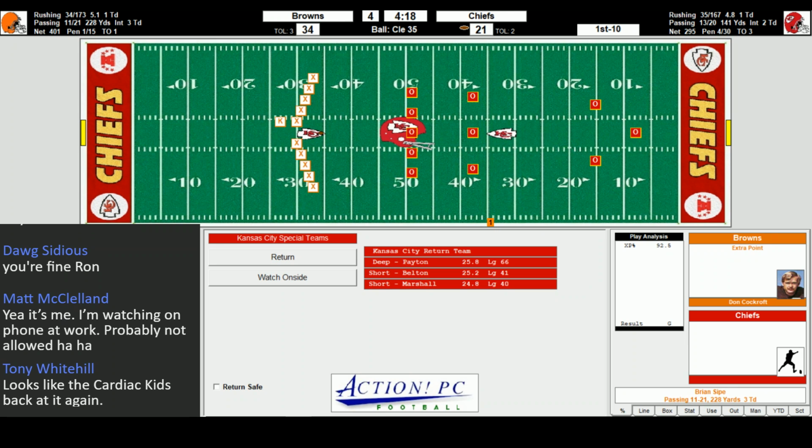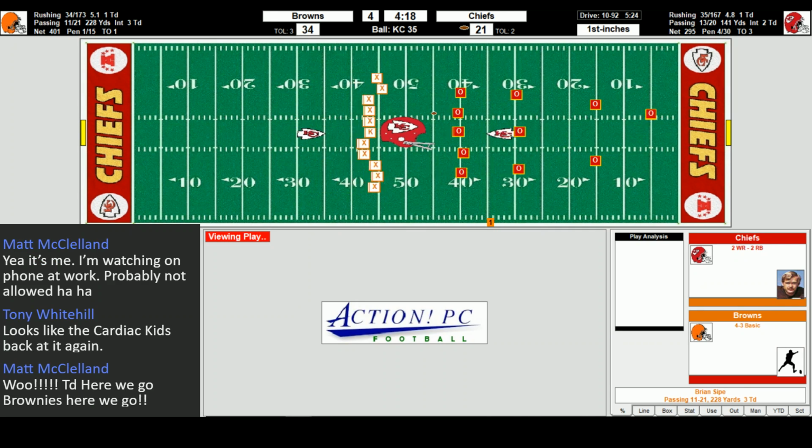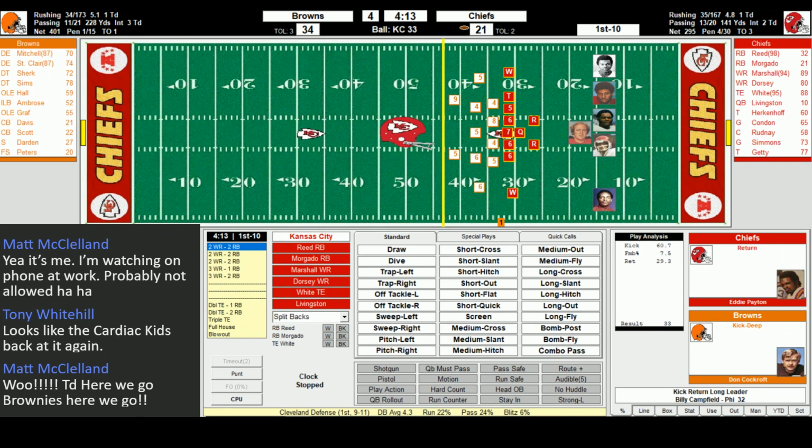So Cockcroft will kick it from the 35. Eddie Payton stands at his 8. And they drag him down from the goal line. 10, 20, 25, 30. Great return, to the 33-yard line. Jackson knocks him out of bounds. Eddie Payton has had a wonderful game returning. Cleveland needs 2 scores, and they have 4:13 to get it.